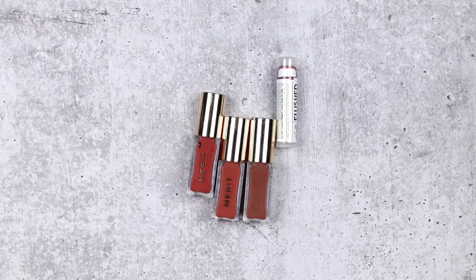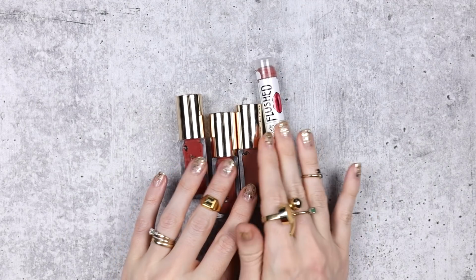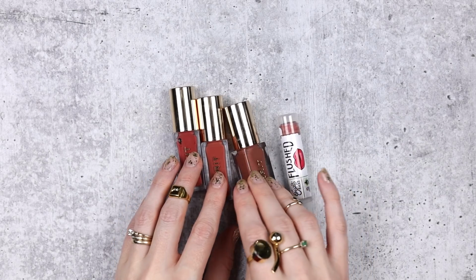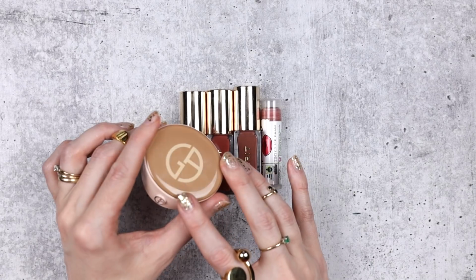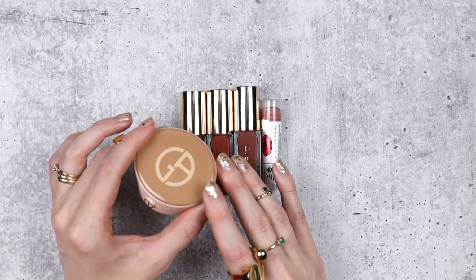Let's talk about lips. This was difficult for me, and it's not because I haven't been wearing lip products. It's because I've been wearing so many of them. It's because I think I do a better job of rotating among my lip products. I tend to default to the same blush over and over. Like this, if it catches my eye when I'm about to do a cheek, nothing else stands a chance. You know what I mean? I just love it so much.